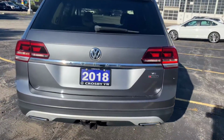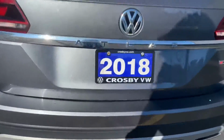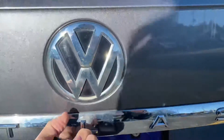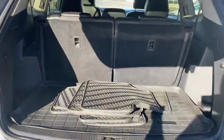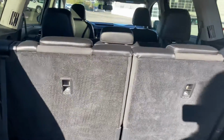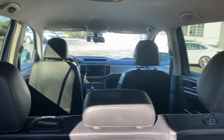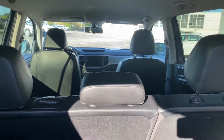V6, all-wheel drive. It's got the tailgate on the bottom there, or the trailer hitch, sorry. Light up. It's got the third row, which goes flat down, so if you need more cargo space. It's got leatherette interior.